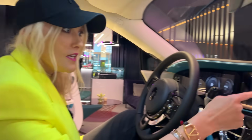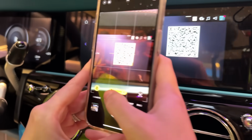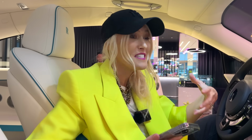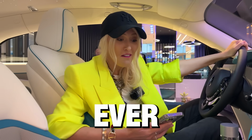All right. Here, you get to scan a QR code. Here we go, Whispers pops up. You go into your app. Now you can control your Rolls-Royce from the app. The app is called Whispers, and you can cool down your car before you get in. You can set a departure plan, so the car is perfectly set up for you to get in and drive off. So this is the most connected Rolls-Royce ever made.